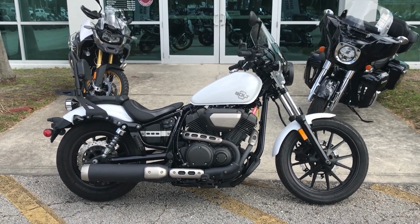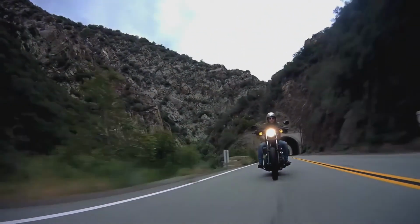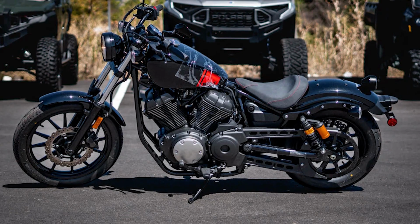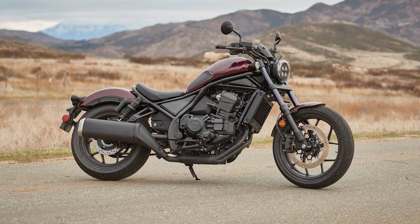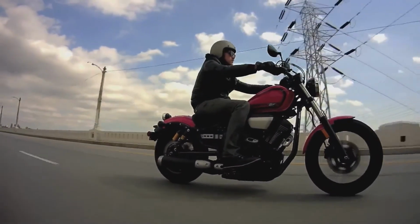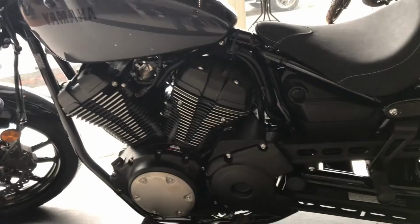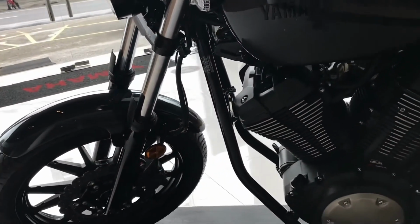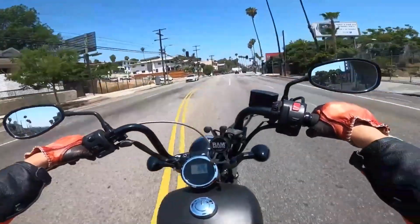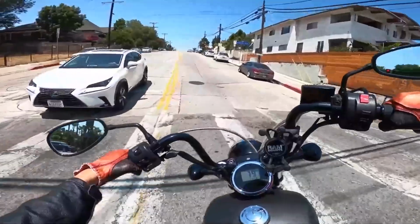Then there's the performance problem. While the engine is reliable, it does not exactly thrill. At 53 horsepower, it lacks the punch that many cruiser fans expect, especially when competing with used Harley-Davidson Sportsters or even the newer Honda Rebel 1100. The torque figure of 47 pound-feet means acceleration is modest at best. It is fine for city riding or laid-back weekend trips, but when pushed on the open road, it starts to feel sluggish. Riders who test ride the Bolt often walk away unimpressed by its throttle response and overall riding dynamics.